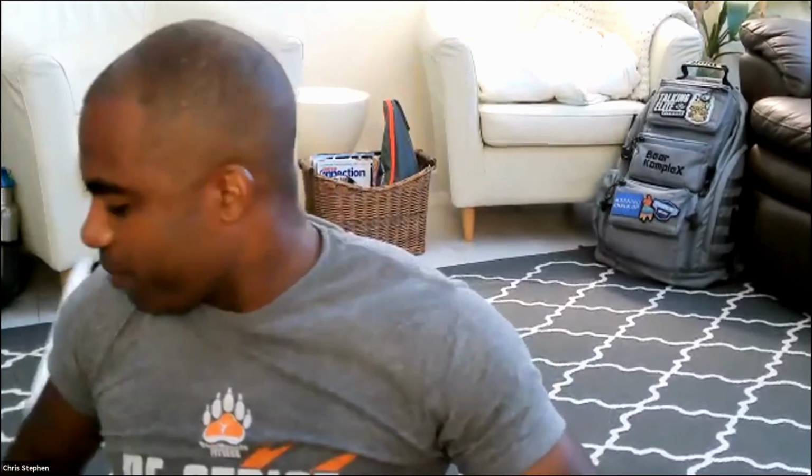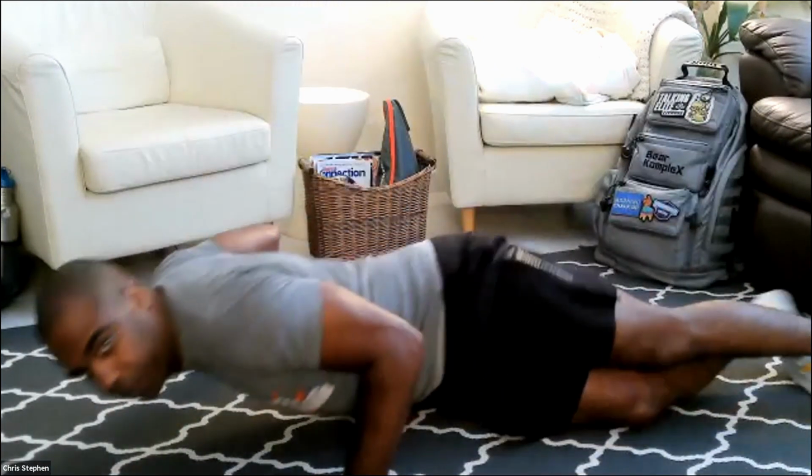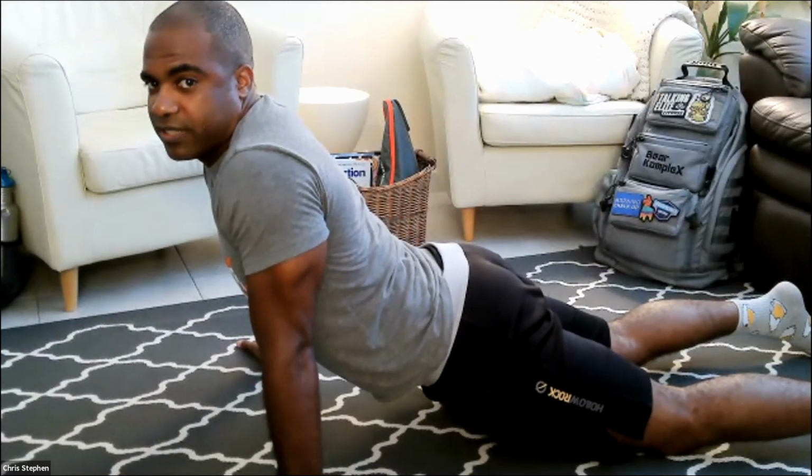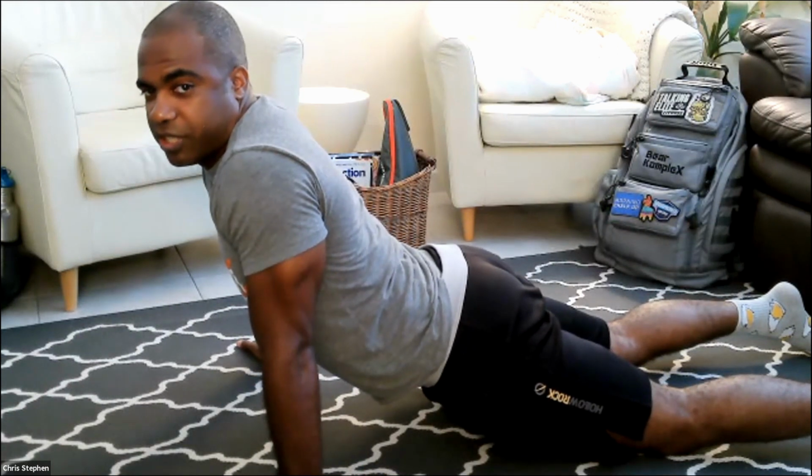So the first stretch we're doing in today's cool down is the seal, which is a good way to decompress from these deadlifts. So we're going to get those legs back, and then we are going to drop those hips and then push up like this, sinking into this position here.